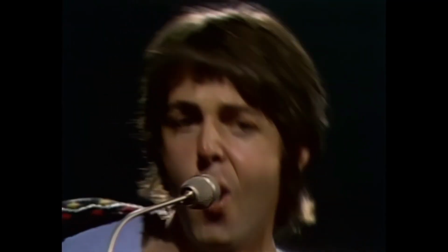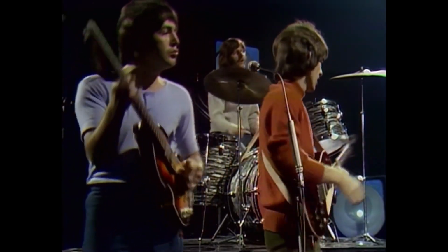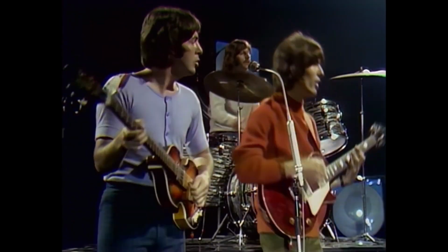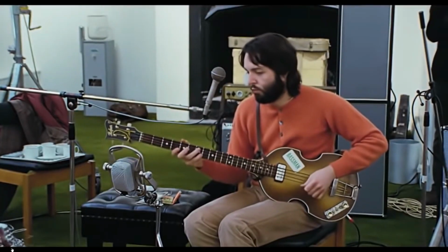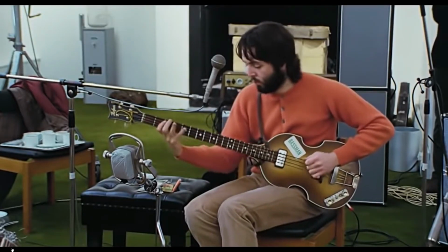You can see it in the music videos for Revolution and The Ballad of John and Yoko, and it was featured in the film Let It Be, as well as the more recent version by Peter Jackson called Get Back. There have been several theories describing the Hofner disappearance.